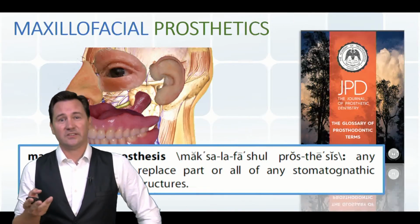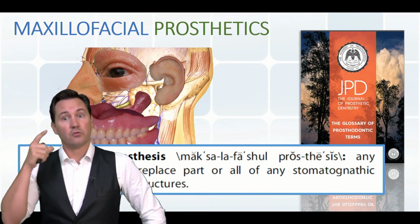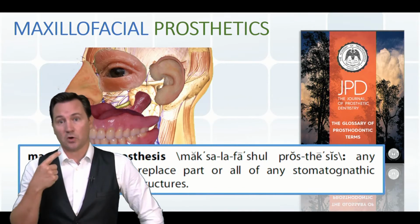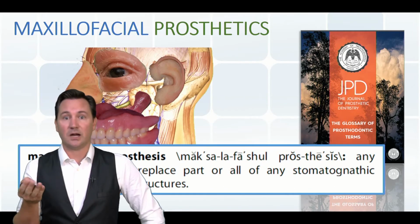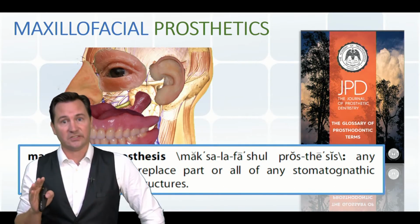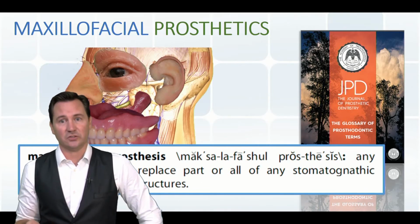These prostheses, obturators, can be intraoral, extraoral, or both. The palatal obturator is, of course, an intraoral prosthesis. This prosthesis, which can be as simple as a palatal plate, is sometimes the most rewarding prosthesis, as it can easily restore some social life for the patient.